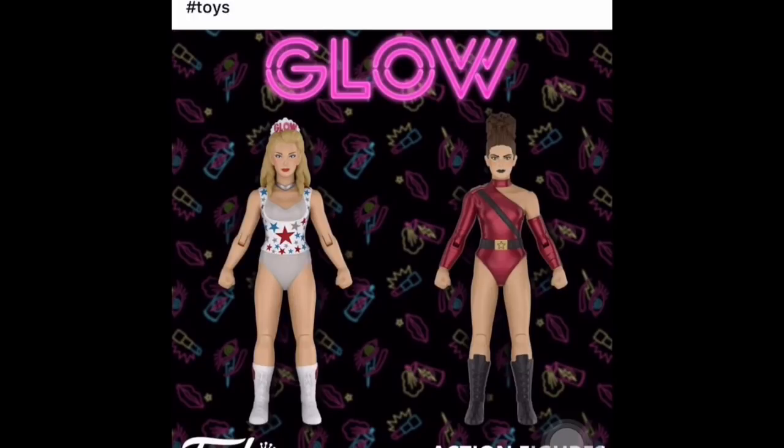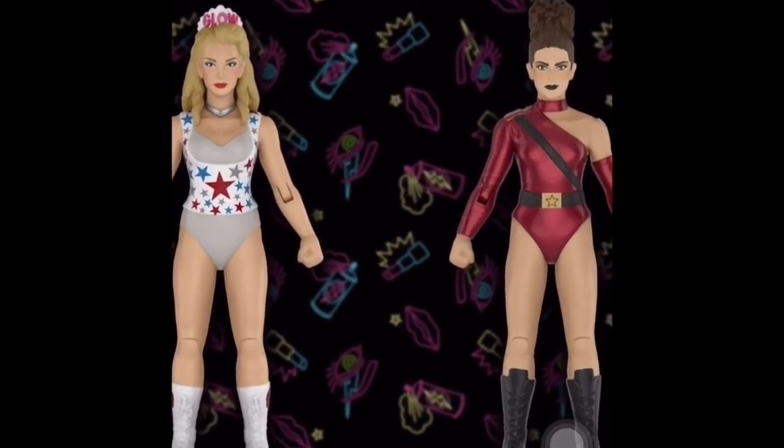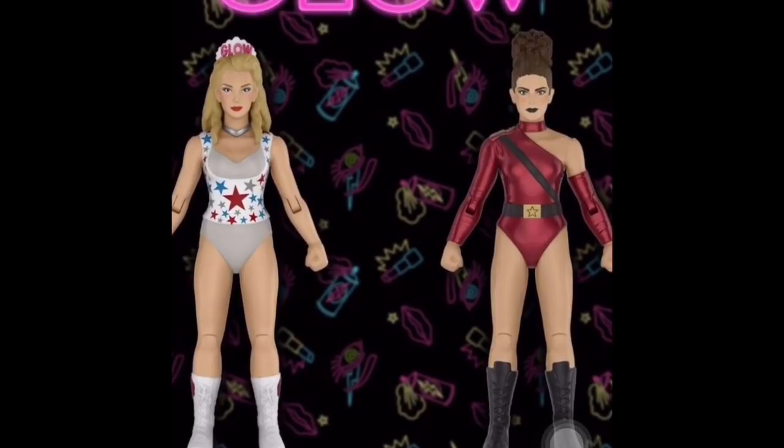Just watch the first episode. You're going to be hooked on this show. I like it. And now I'm thinking if I'm going to get this set. I don't want to spoil too much, but this is Liberty Belle, Debbie Eagan, and Ruth Wilder as Zoya. And it's a nice show. It's got a lot of tear-jerking moments.